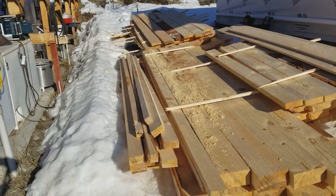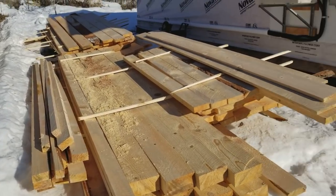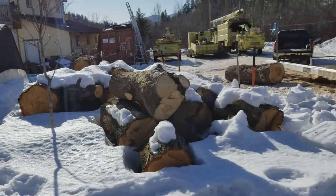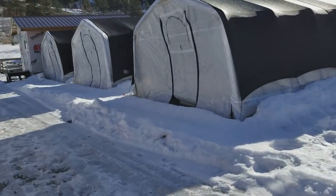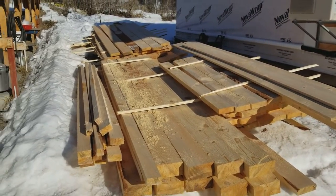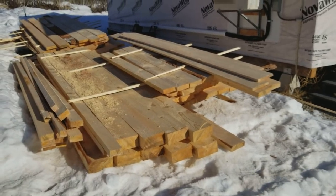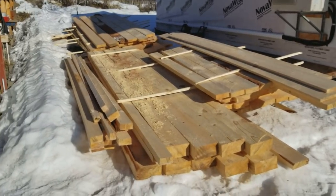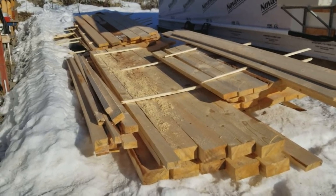We probably started around, I wanna say 10 o'clock. It took us about an hour and a half to kind of dig this all out. This was all buried by snow and ice. So it was a lot of work to kind of get it prepped and started. But once we started milling, it went pretty quick. We went through probably, I didn't count, but I would say at least six to seven logs is what you're looking at right here.